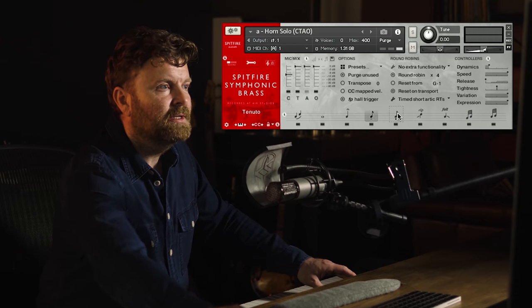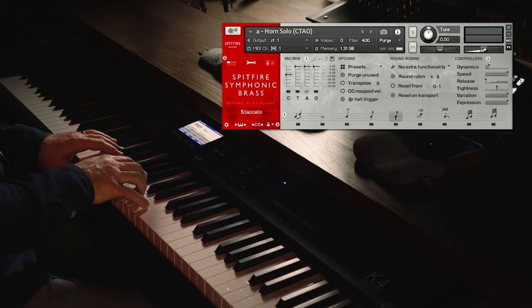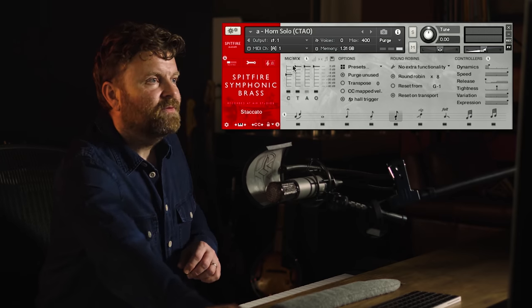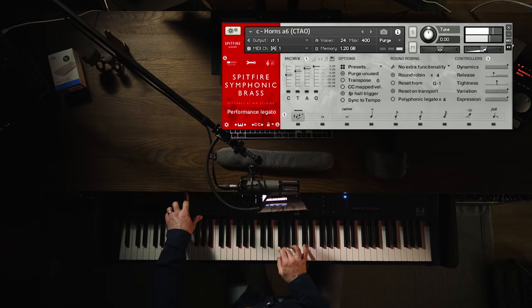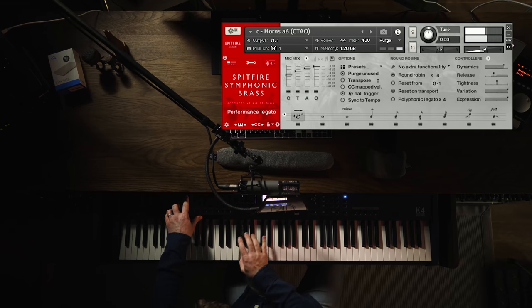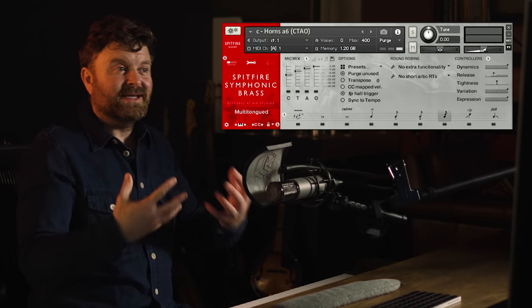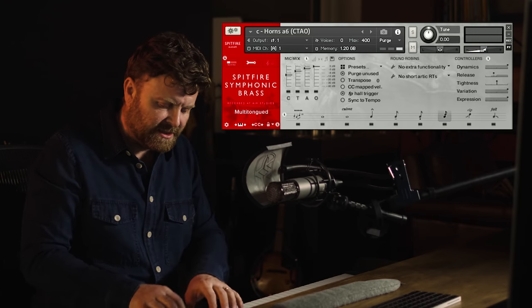Absolutely beautiful lyrical horn here. And then we have a variety of different lengths of short notes with a wide dynamic range. But let's, for fun, jump up to our six horns. Everything from your standard kind of great solid articulations all the way through to these amazing multi-tongue sounds.